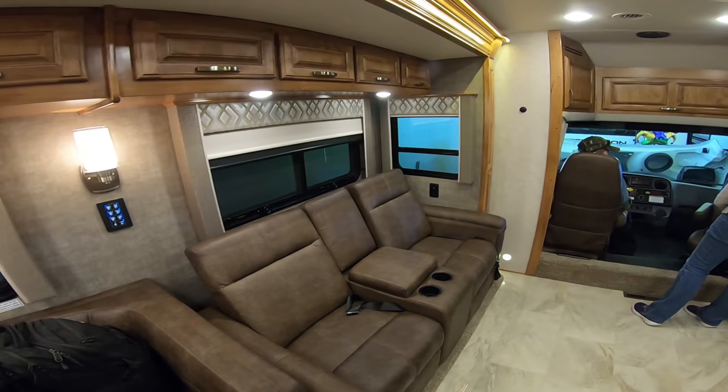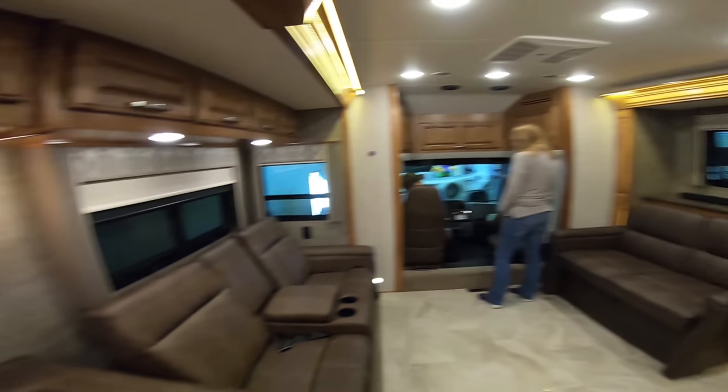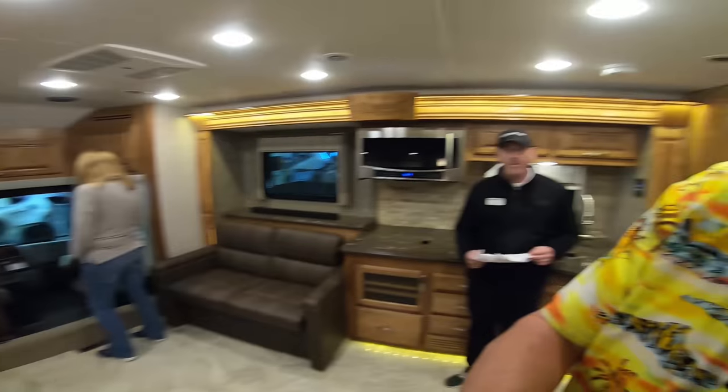Now that's a pretty cool floor plan, the way that lays out. You don't have to twist your head to watch TV. And we are in a B+ configuration.